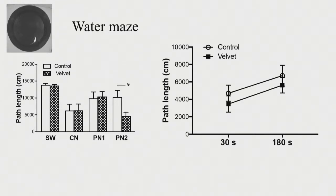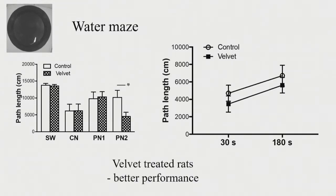So for the next 3 days, we make the task even more difficult. We basically get animals to learn 2 platform locations within a day, but with 30 or 180 seconds delay between the sample phase and the test phase. They really had to work very hard to remember what happened during the sample phase, therefore can guide their performance during the test phase. We didn't really see a significant effect, but it looks like the velvet-treated animals generated shorter path lengths at both 30 seconds and 180 seconds delay intervals. So again, they performed better in this particular water maze test.